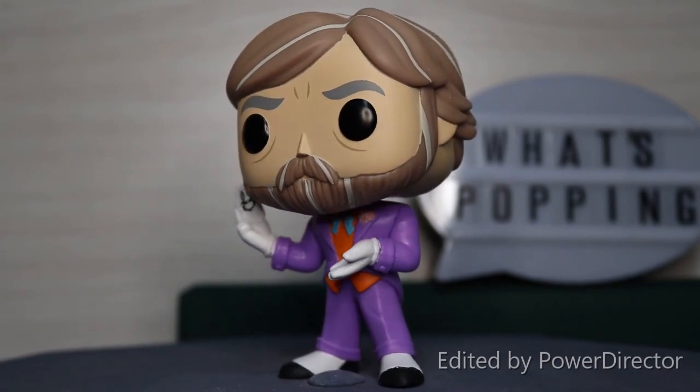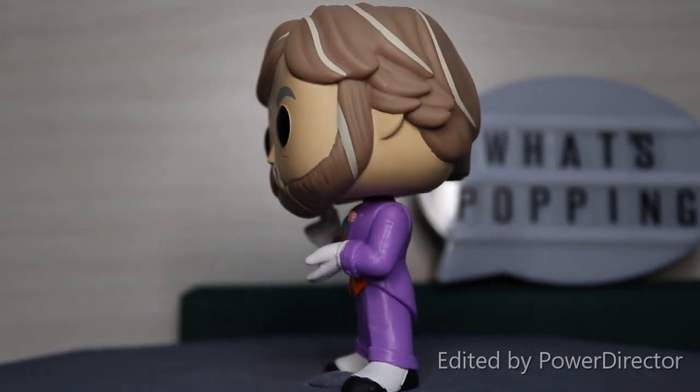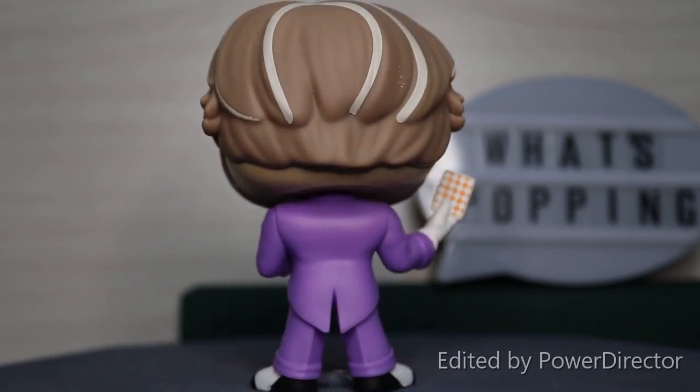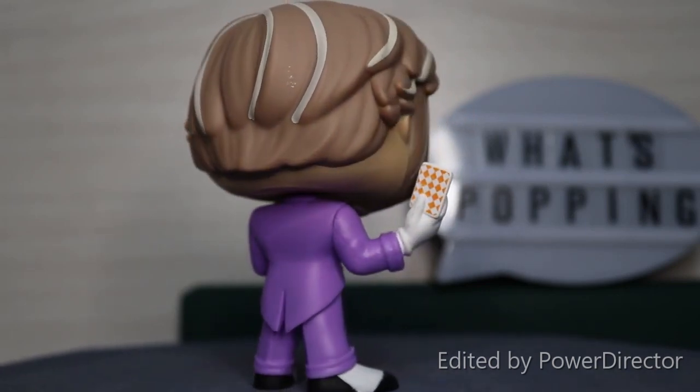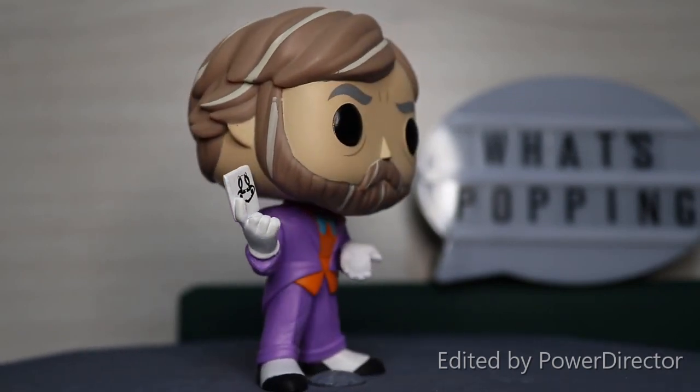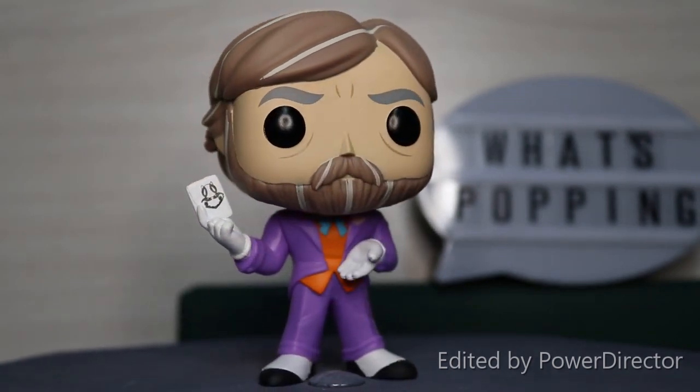I would love to get this autographed by him one day. That is probably a pipe dream, because I don't think he would come to Comic-Con here in South Africa, but it would be amazing to get this signed. He's in his Joker outfit. I love the shading on his beard, which I think is really cool, and that's something that's not shown on the box, so that's quite cool.